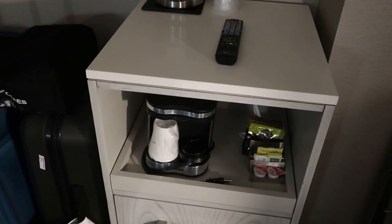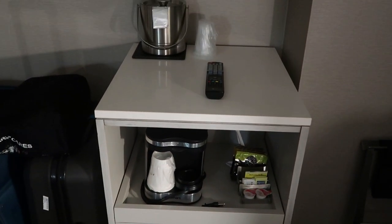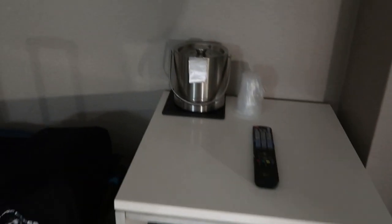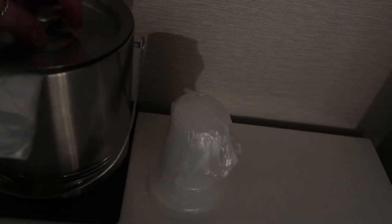And then opposite the bed, to the left-hand side of the bed, there is another stand. Now, I think this is what you could call your beverage stand. On top of here is the remote for the television, which, just to remind you, is just there. There is also an ice bucket with some spare trash bags and some plastic cups for any of those beverages that you're going to have.